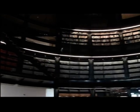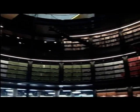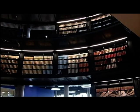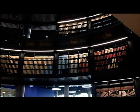Whatever your view, Birmingham now has another building to get people talking. And, hopefully, get people reading too. Gareth Owen, ITV News, the Library of Birmingham.